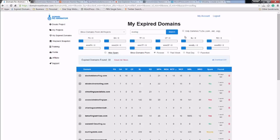If you know how to scrape domains without Domain Reanimator and that worked for you, here's the thing you have to ask yourself. I used to scrape domains using Scrapebox and 4 or 5 different softwares and proxies and all this stuff, and at the end of the day, the question it came down to was: is my time more valuable to me, or is my money more valuable to me? And in all honesty, my time is the most important thing to me. It's the thing I value most in my business.